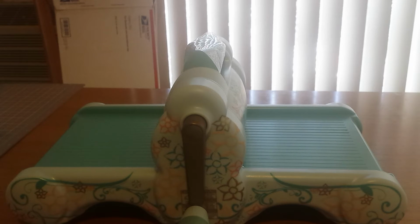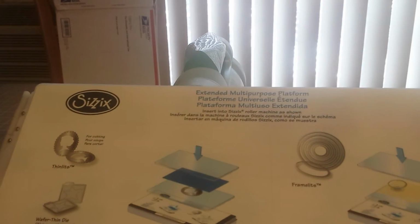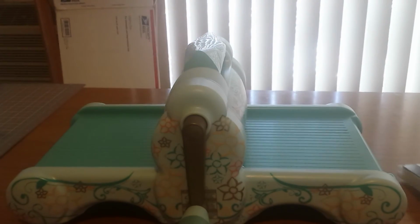So it was perfect. Now I'm just going to show you the accessories that came with it, and then I'll show you two projects that I've made so far using the Sizzix Big Shot. Okay, so the first thing it comes with is the platform, the extended multi-purpose platform, and I believe that all of the systems come with this. This is not really an accessory, but I thought I would show it.